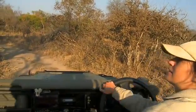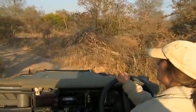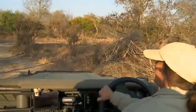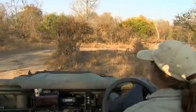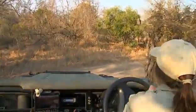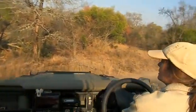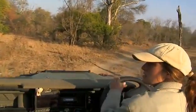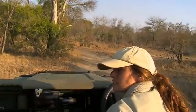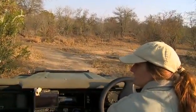There's a lion. You're joking. You must be joking. It's a log that looks like a lion. No, I'm sure I just saw a tail swish. Let's loop around. Where did you see it? In there? Let's loop around and let's actually go in here.